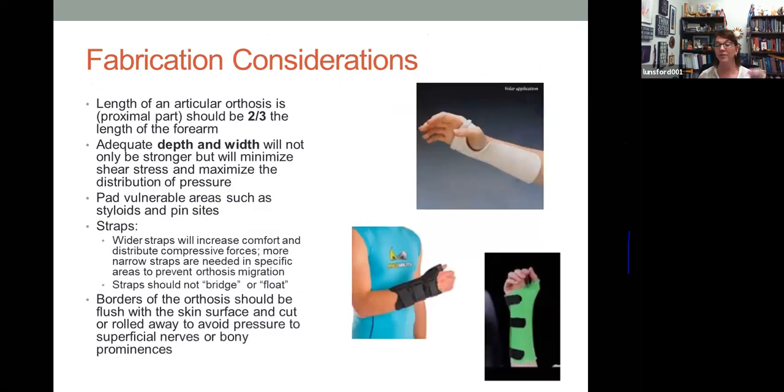So we talked about the length being important in leverage. The length of especially a distal orthosis, we're going to talk about the distal orthosis right now, is 2/3 up the forearm. So if we break the forearm up from styloids to epicondyle, right? So from the medial and lateral epicondyle all the way to the wrist styloids, if we break that section up into thirds, 1, 2, 3, your forearm orthosis should go 2/3 up the forearm. Adequate depth, so it should be deep enough to come to the edges of the forearm so that we don't lose stability.